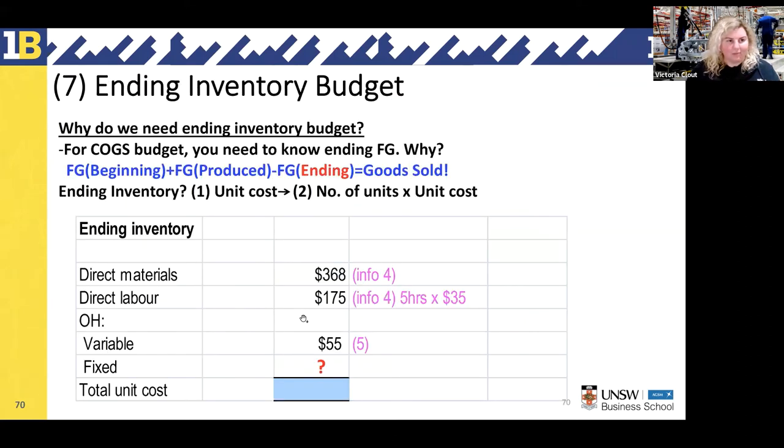So our ending inventory budget, the idea of this is to work out what is the cost of one unit of ending inventory. So the cost of our product is equal to our direct materials plus direct labor plus overhead. So here we put in direct materials, 368 per unit. That's just what they told us in the question. Add the direct labor, which is calculated as 5 hours per unit, multiplied by $35 per unit of the direct labor rate. Then we put in our variable overhead, $55 per unit.